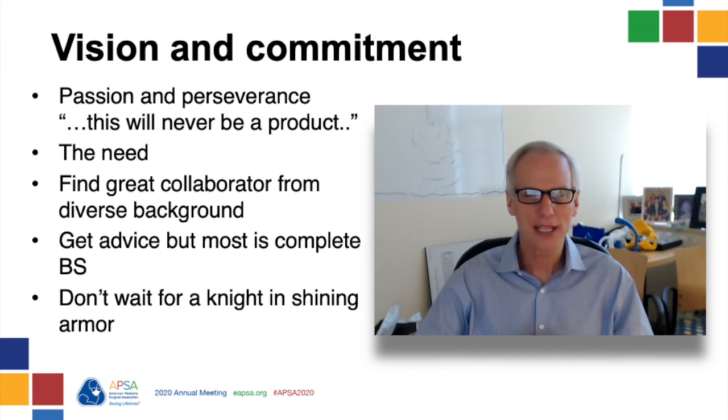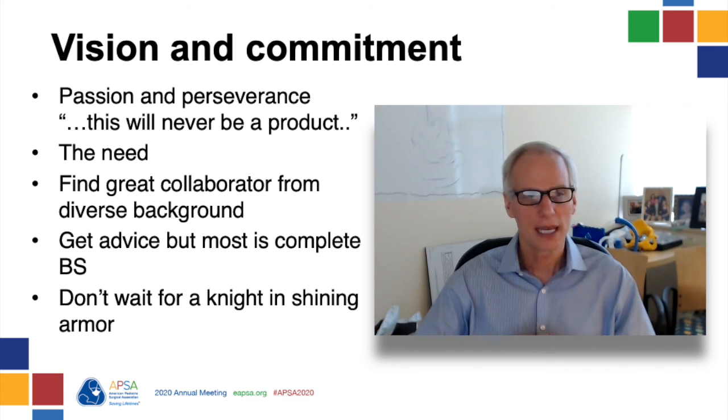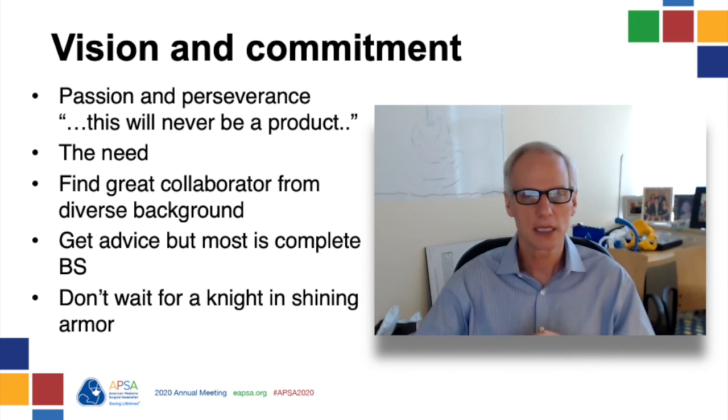When you start a path like this, it's not going to be easy. You have to have that passion and stick to your vision. We were told by our tech transfer office this will never be a product, but we stuck to it, and you always want to go back to the need. Are you really solving the problem? You have to continue to always understand that value to price relationship, because if you're not providing value at the right price, you're not going to be successful.